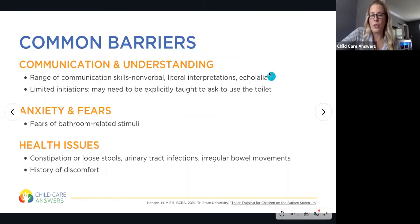So in addition to the common signs of readiness, there are also some common barriers that we may need to take into consideration as we're looking at toileting our child or working with children with special needs. And again, children are coming at us from so many different angles and so many different needs that some of these barriers may not be something that you even need to worry about for your child. But it's just a range of barriers that children with special needs may have that can get in the way of toileting sometimes.